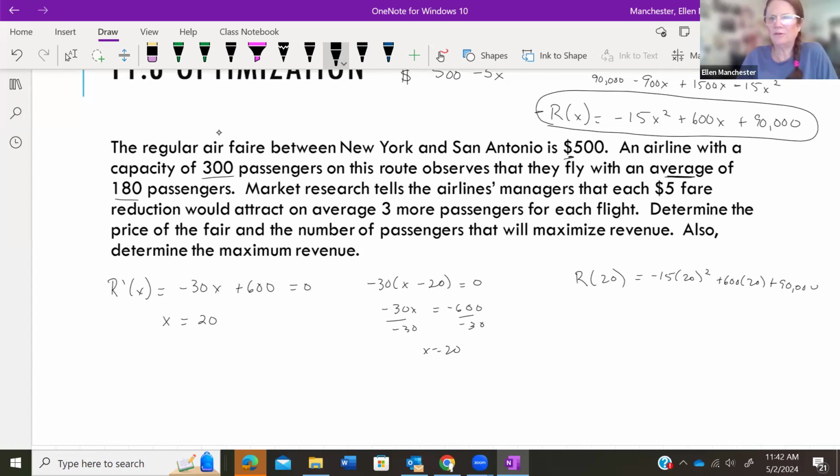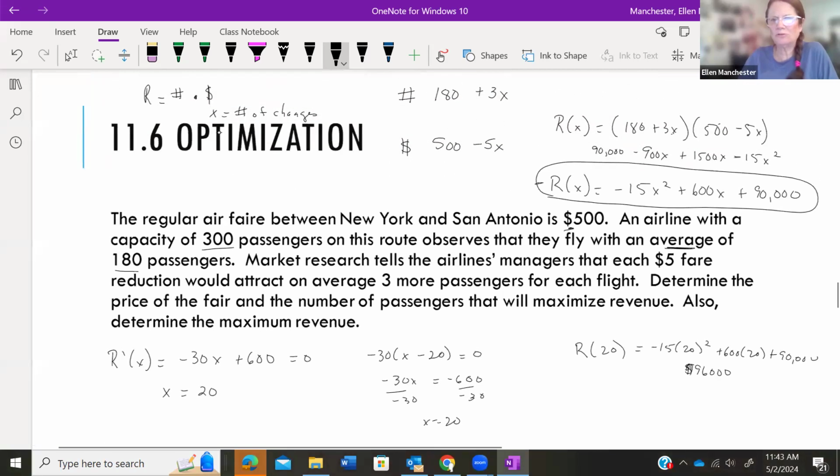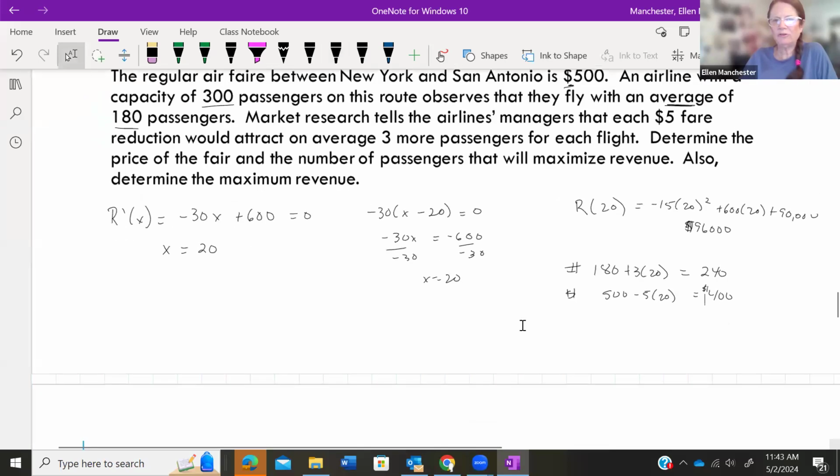I get 96,000. Okay, now again, this is not 20 tickets or $20. This is 20 times that I've changed my price. All right, so this 96,000 is our maximum revenue, but then it also wants to know what's the price and what's the number of passengers. So then I have to go back up to my original 2 functions. So to find the number of passengers, I plug in 20. And 180 plus 60 is 240 passengers selling for $400 each. Okay, so 240 passengers.